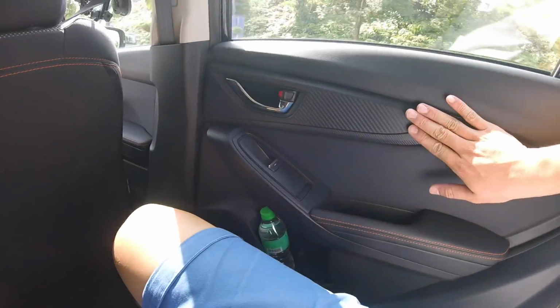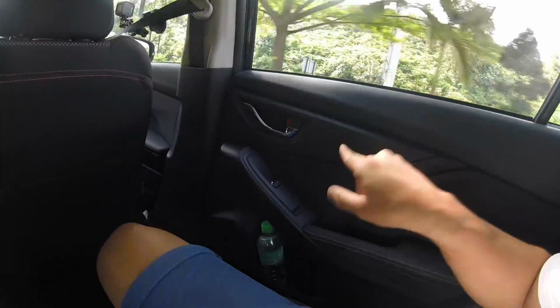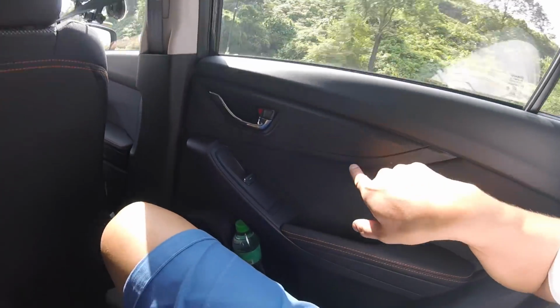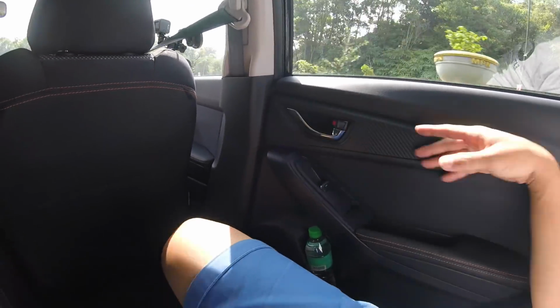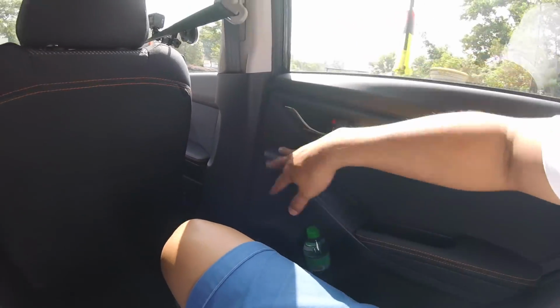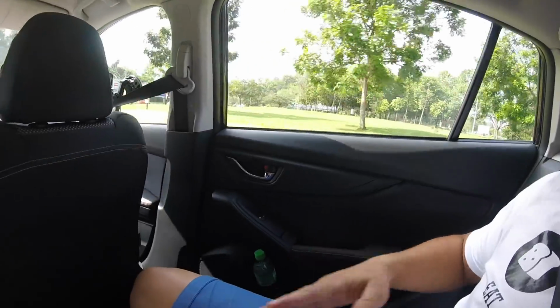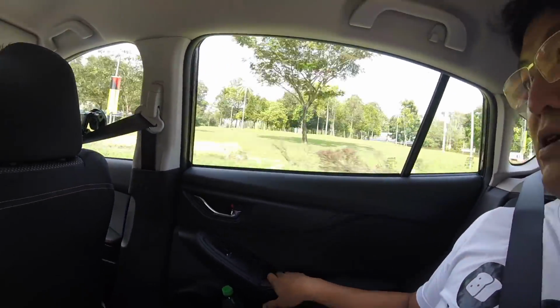And this carbon fiber trim serves the same purpose whether it's real or fake carbon fiber trim, because I would rather car makers actually do fake ones, because real ones don't serve a purpose anyway if it's garnished here. So, well, it looks like it. And the doors actually open up to almost 90 degrees. So ingress and egress is very, very easy. Oh, there's an armrest. I'm sorry.